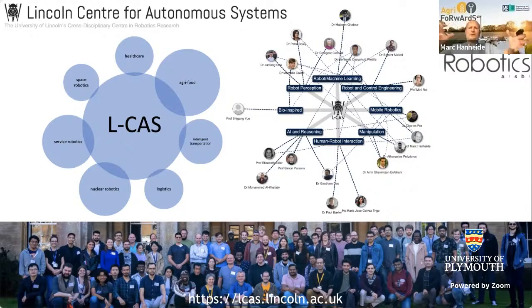These bubbles roughly correspond to the amount of projects, papers, and funding that goes into those different domains, with agri-food being a particularly big one. But we're touching on quite a number of them, and I'm going to give you a bit of a sweep through some of those projects that we are interested in all around the area of mobile robots. And in this fascinating network diagram on the right, if you go to our website, also at the bottom, you can see a more interactive version of that. You see that is a lot of people working on mobile robotics.